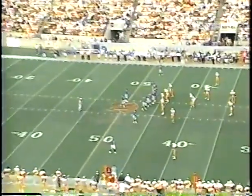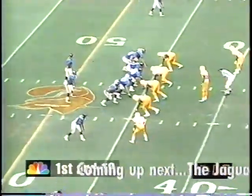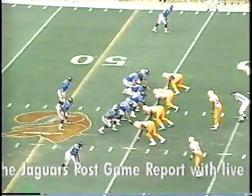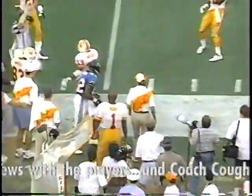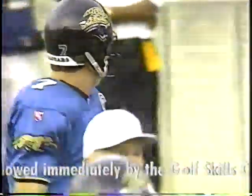Jacksonville trying to stay alive at the 2-minute warning, trailing Tampa Bay 17-10. Steve Burline has been playing since the beginning of the 4th quarter for the injured Mark Brunell and trying to engineer this comeback. From the shotgun, complete. And that is Jimmy Smith and another Jacksonville first down. Martin Mayhew on the stop.